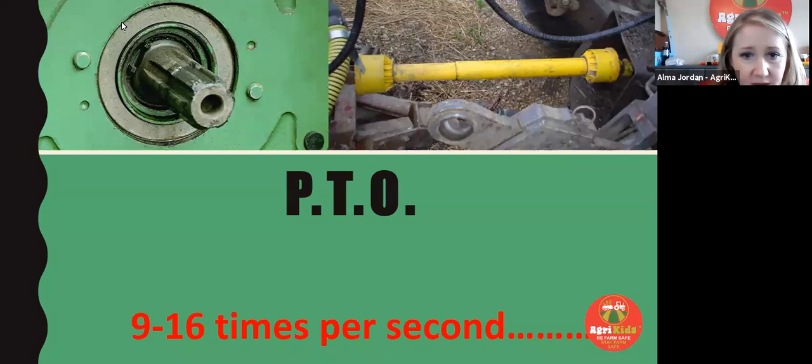Aled and Emrys Jones, power takeoff. Well done. Nicole Cashman, power takeoff. I am so impressed. Give yourselves a big round of applause. There are many older farmers who don't know what PTO stands for.